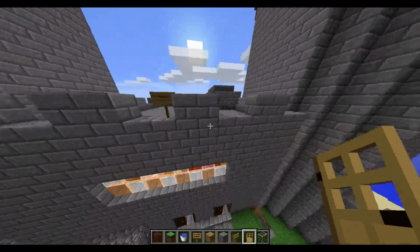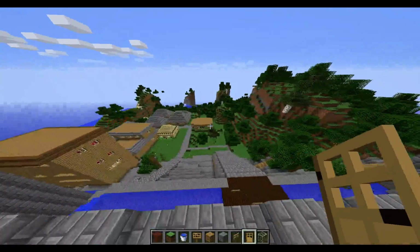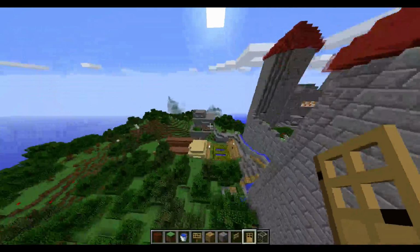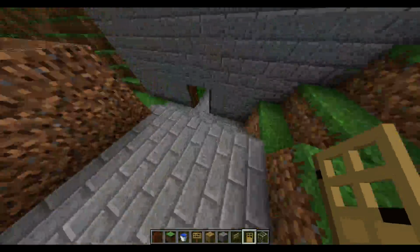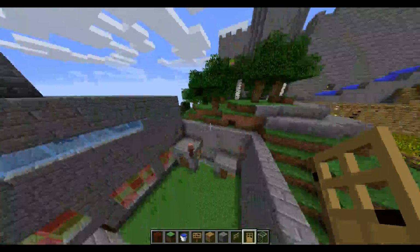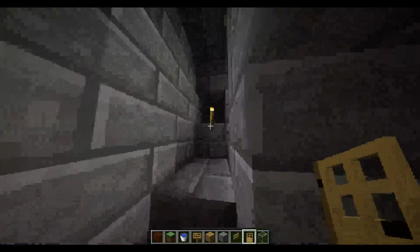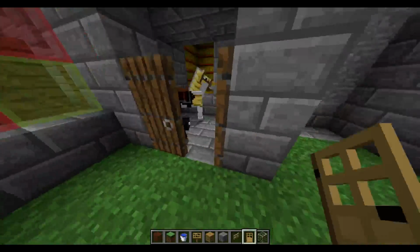These are the parapets that they put on top of the castle, and this leads down to our noble house. That is a noble house, which is basically a mini version of a castle. There is a garden, just like the Queen's Garden, and there are kitchens, just a smaller version of the castle one, and a mini stables.